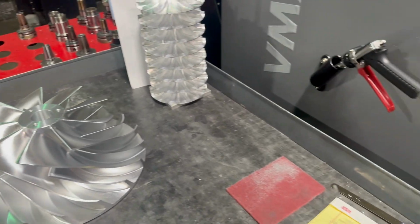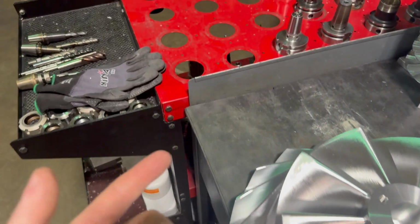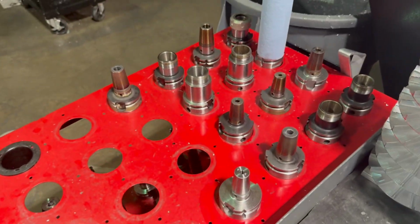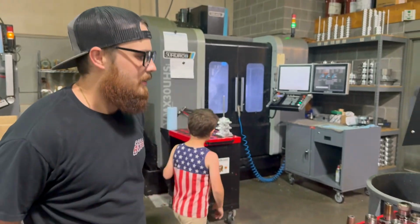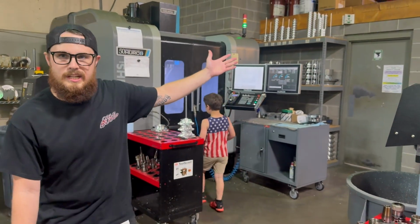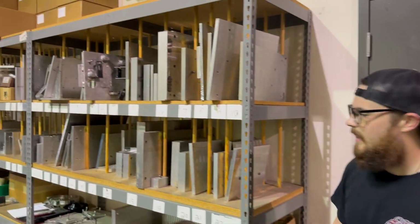So just to be able to have the different tooling to manufacture something like this is why you guys are at the forefront of the industry. Right. And you can see our unmachined walls. That's how we're able to cut stuff and get stuff cut so quickly.